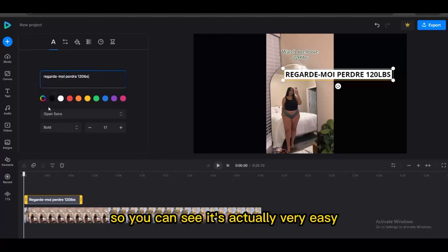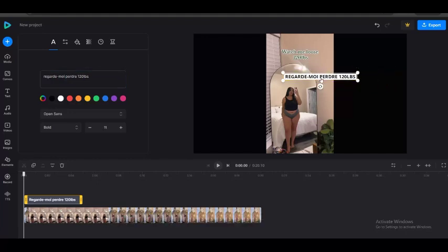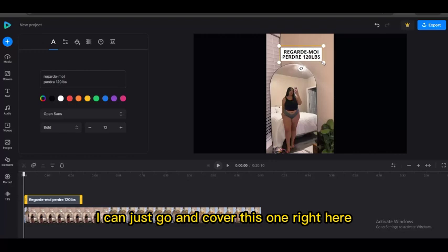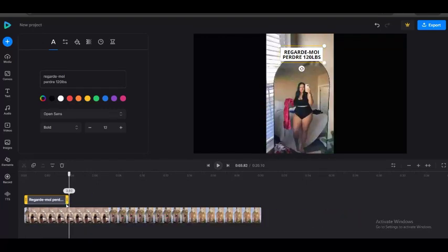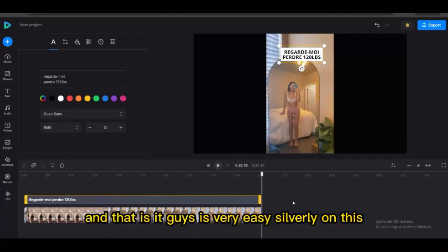So you can see it's actually very easy. You can just go and change this. For example, let me just go and do like this. You can see right here it's very easy. I can just go and cover this one right here, and as you guys can see, our video is already done. I can see from here the length that you want the text to be, so I can just drag this right here to the end of the video, and that is it, guys.